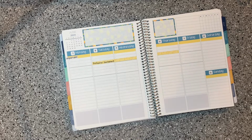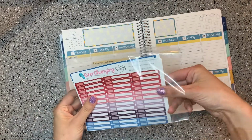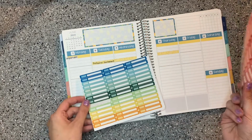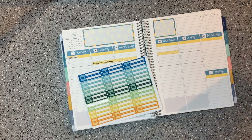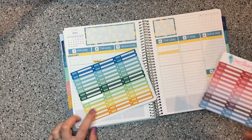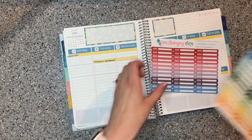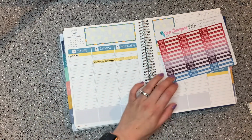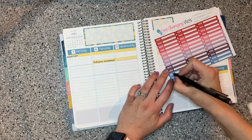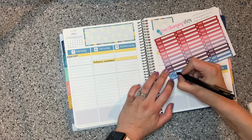Okay, and then let's see what else I got going on. I have a meeting on Sunday, so I'm gonna pull, I used these last week, and I just had to cut them down to size so that I could store them in my stickers storage. And I'm going to use, oh goodness, this yellow is a perfect match, but I don't know if I want all that yellow. Oh, this blue is a pretty good match too. I think I'm gonna use this blue. Anyway, I cut down the ever-changing plans. Event labels, that's what these are called.